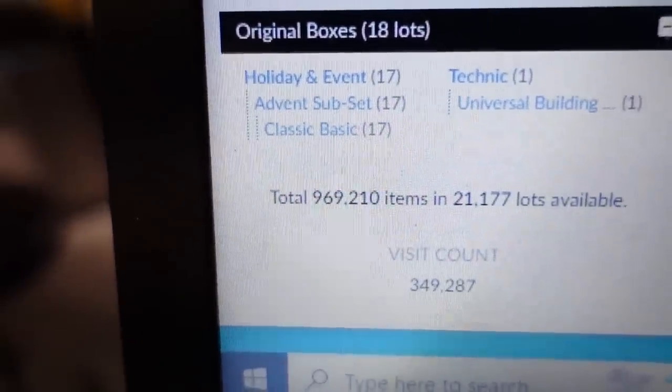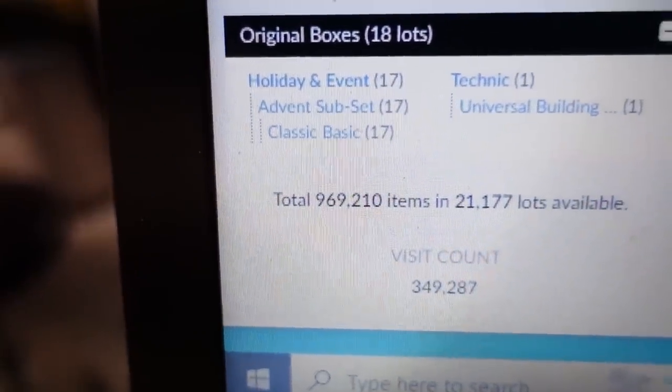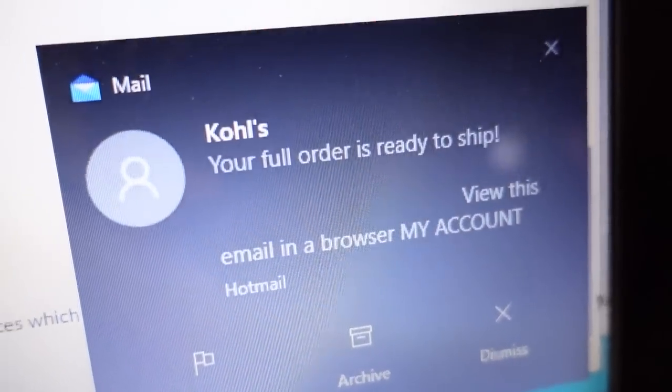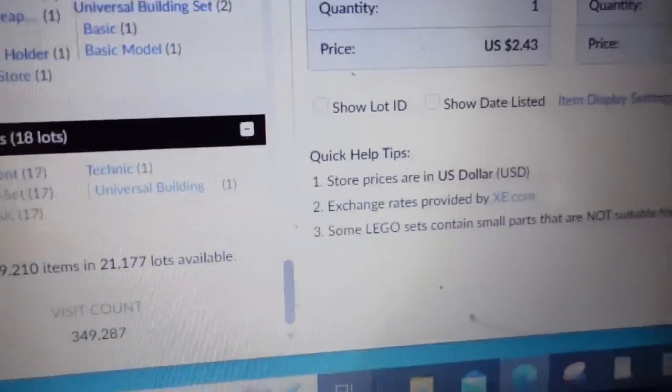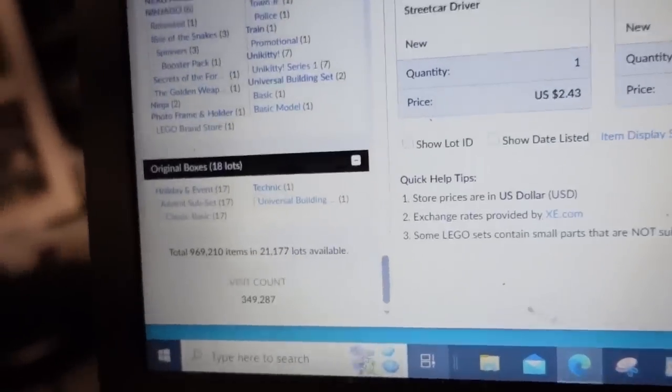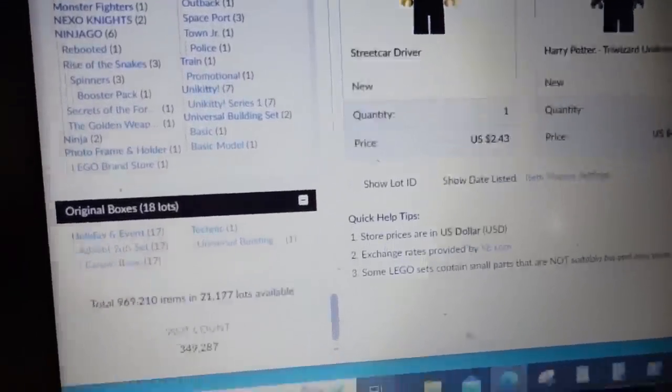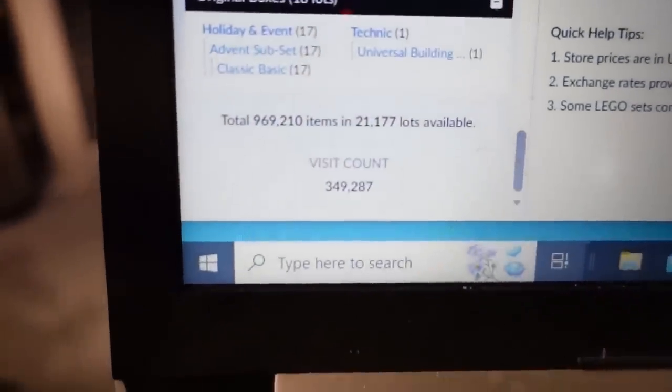969,210. So just over 30,000 away from a million there. It's crazy. Well, order is ready to ship. My son ordered the Republic gunship from Kohl's, so it's the best deal. We got $30 back, Kohl's cash and stuff. Oh, yeah, wow. There it is, 969,000 parts for sale.